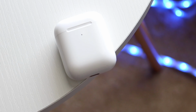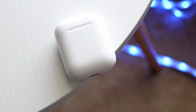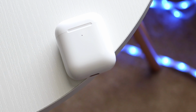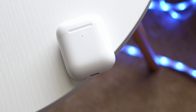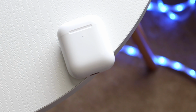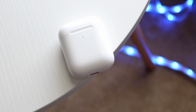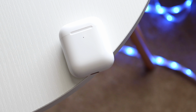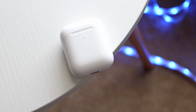Well, everyone, it's time for us to talk about the AirPods second generation and see how they hold up in 2022. Last year was a really big year for AirPods, probably even the last couple of years. We saw the AirPods Max come out, a bunch of Beats headphones, some AirPods Pro improvements with MagSafe wireless charging, but we also saw the AirPods third generation. And these AirPods 3s are probably going to be here for the next couple of years.